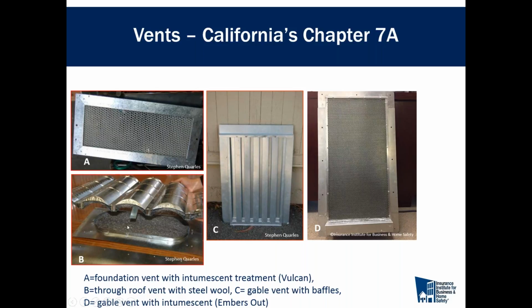Number B here on the lower left is a through-roof vent, and it has steel wool in it, so it's got another system that is created to resist those embers. Number C is a gable end vent with a baffle design, all metal construction, and it also meets Chapter 7A standards. And then number D is also a gable end vent, but it's got an intumescent treatment on it, an intumescent way to handle that heat exposure.